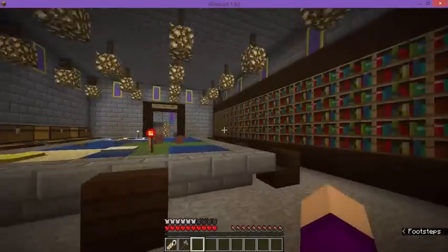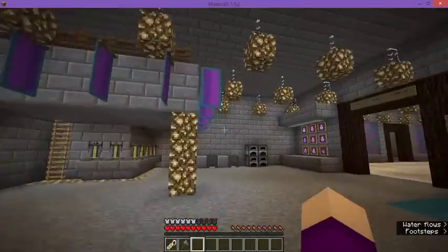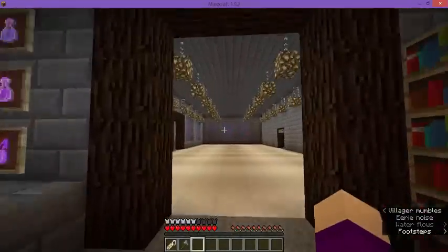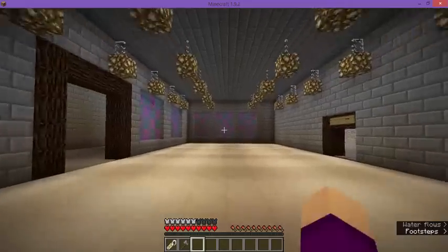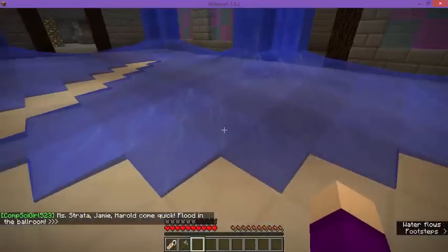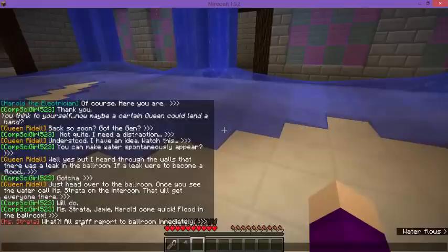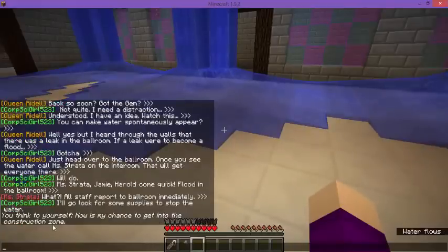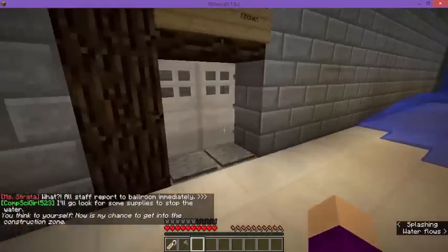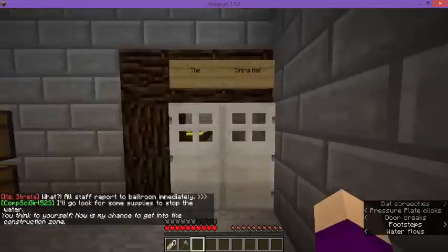We're gonna cut through the war room and the wizard room. And we're in the ballroom. So we head towards the center of the ballroom. Watch out for the falling water. So we call everybody, saying we'll flood the ballroom. We said yes, everybody go to the ballroom. And now is your chance to get into the construction zone. Here, so we're gonna have to go wade through all that water.